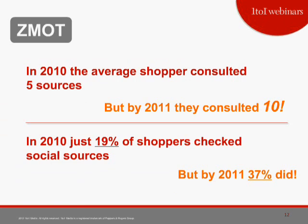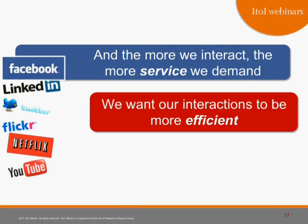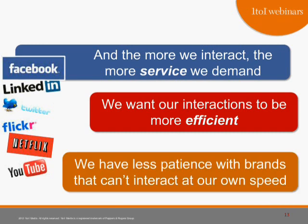And the thing is, the more we interact, the more service we demand. Because think about it, we want interactions to be more efficient. So when you interact with a brand, you don't want any hassle. You want a frictionless customer experience. You don't want to have to reconstruct some fact that they omitted or check some issue they might be biased on. In fact, we have a lot less patience with brands that can't interact at our own speed. We need brands to interact at today's speed, not yesterday's speed.